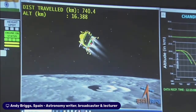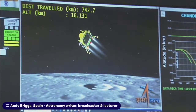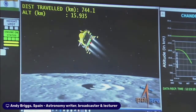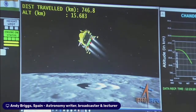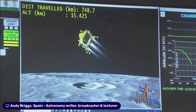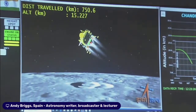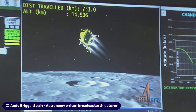We will join the commentary from ISRO in the final couple of minutes, just to listen to what they say. Let's hope it's a "we're down, hurrah" rather than a whoops, because I would not have liked to have been in the Russian control room last week when Luna 25 was lost. That must have been dreadful.